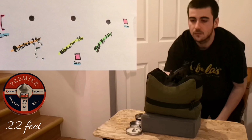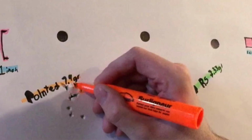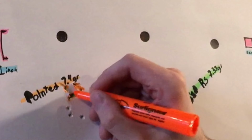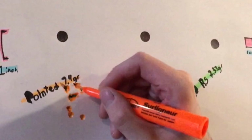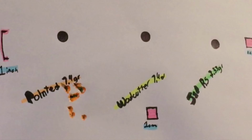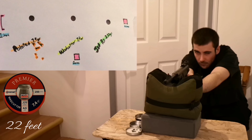So that was 10. It looks a little bit better than I did while standing, and I do think I could get better at it if I get used to it a bit more. But with my bad eyes and shaky hands, that's not too bad. Now let's shoot some Crosman wad cutter 7.4 grains.